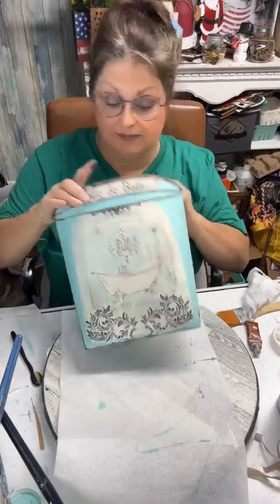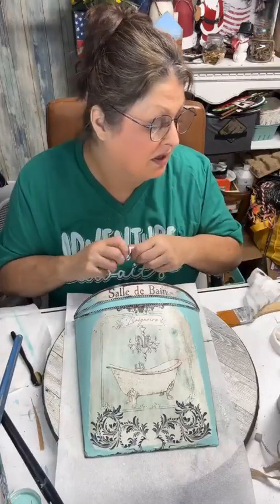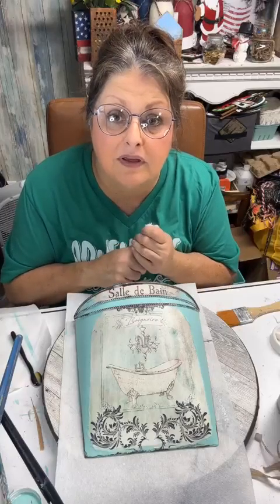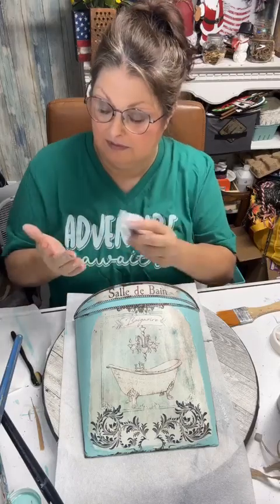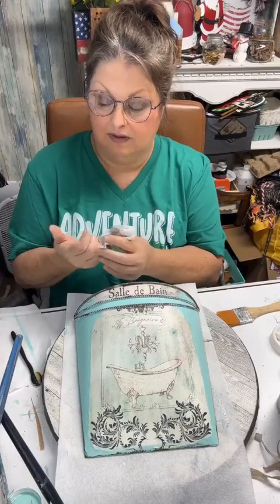This is just a quick way. You can take something from not Dollar Tree, but Goodwill, Savers, a thrift store, and see it in a different way. Hey, Diane. A different way. Look, now my stuff's coming off my hand pretty good since I put lotion on it. So that's a good tip.